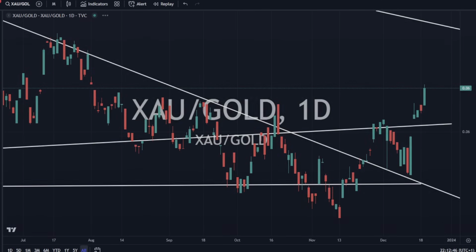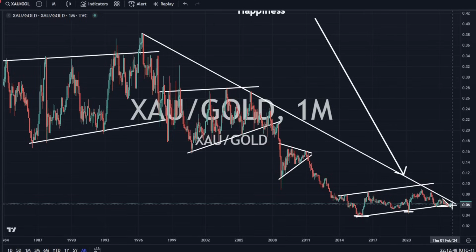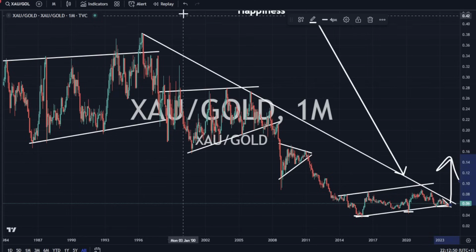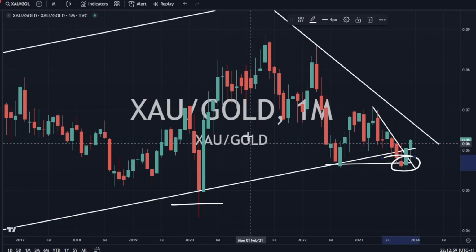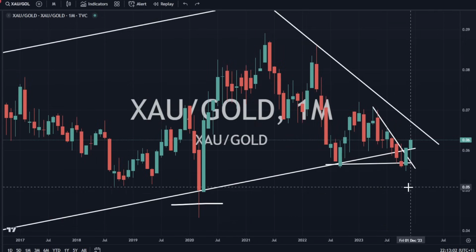Are we going to break this downtrend line, guys? If we break this downtrend line, I'm going to be so bullish on the gold and silver mining companies. Oh my goodness. Not that I'm not already. I've already positioned down here. I've positioned at this bottom. Some people say, well, how do you know it's not?